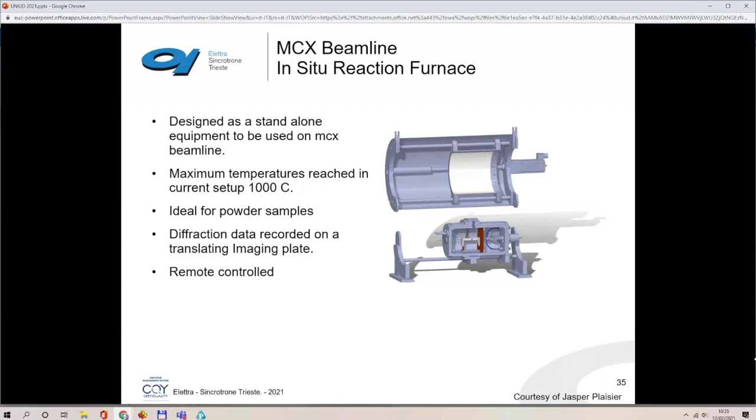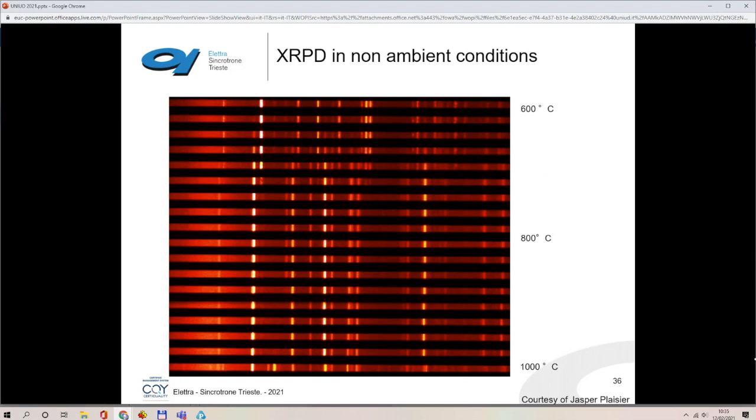and we can also go from minus 80 Kelvin up to more than 1000 Kelvin. So this means that this could be very useful for studying even processes, because if we go to the next slide, we can study reactions.